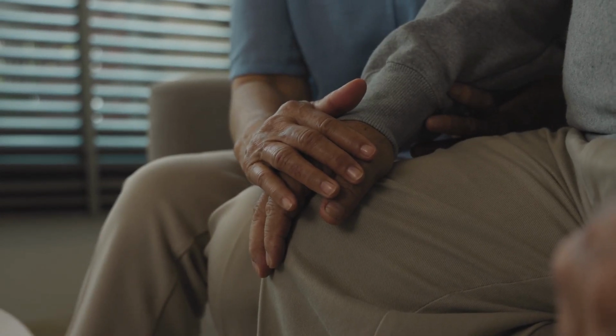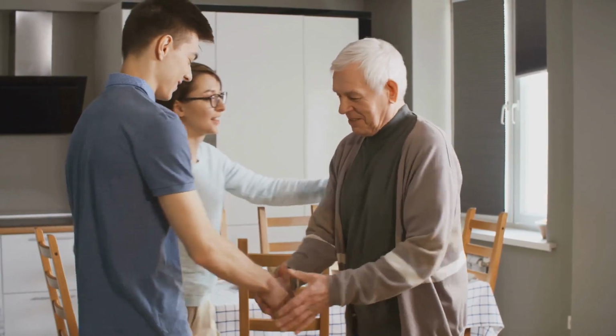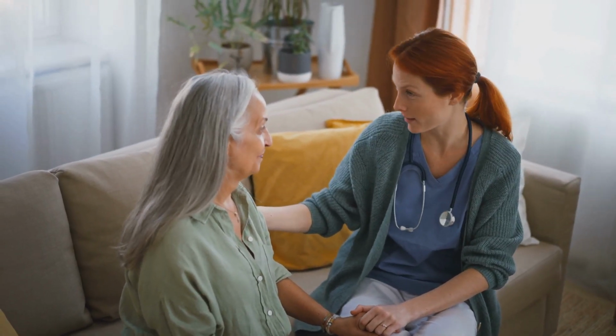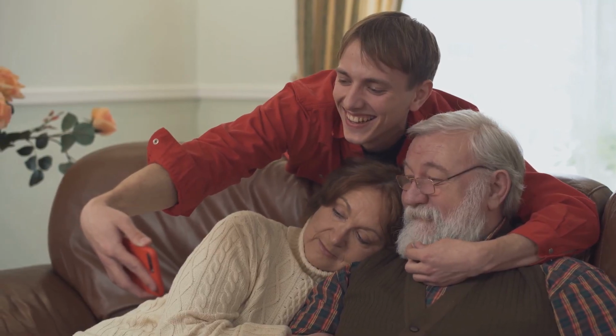Final thoughts. Hearing that a loved one may have dementia or Alzheimer's can feel overwhelming, and honestly, it's a tough journey. But you're not alone. With early support, education, and compassionate care, it's possible to maintain quality of life, build meaningful moments, and reduce stress for both the individual and their family.